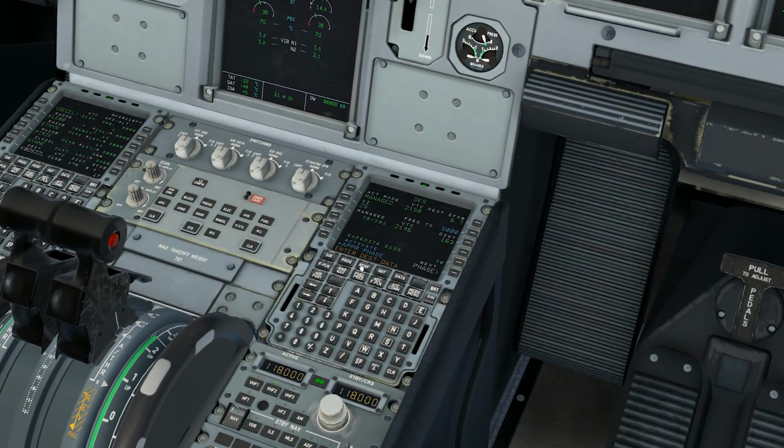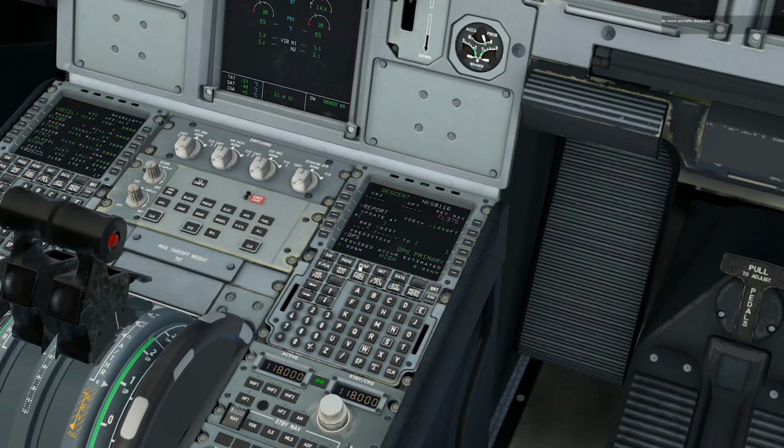Next here, close that out. We need to go to our progress page, and we need to go to performance next phase. There it is right there. So next phase is approach, and altimeter there is 2976. So we're going to go 2976 and in the box right there.